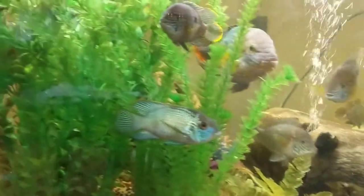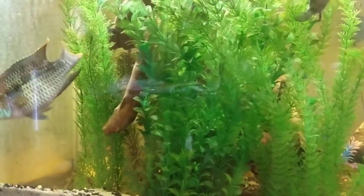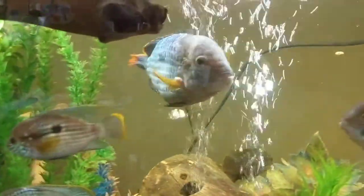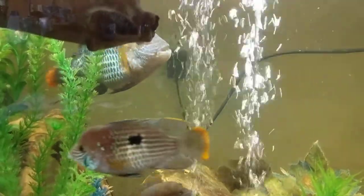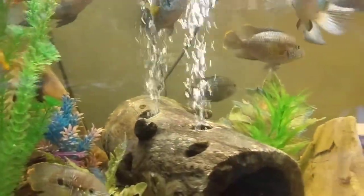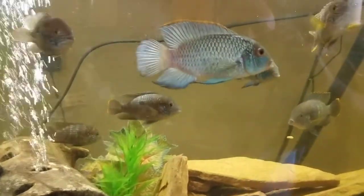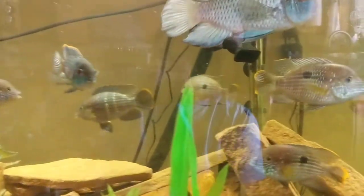We had a major power issue a couple days ago, and all these guys suffered pretty badly. I ended up losing 11 green terrors, almost lost Bruce right there. I'm surprised he actually made it, but everything's back up and running. My 125 gallon tank is doing good. They're all happy again.